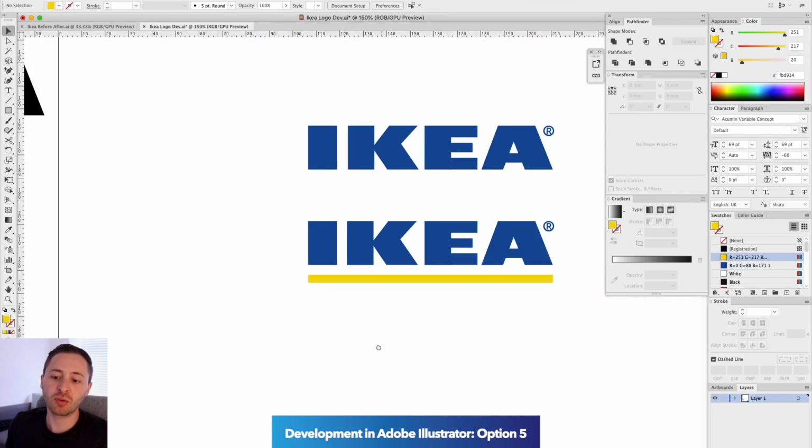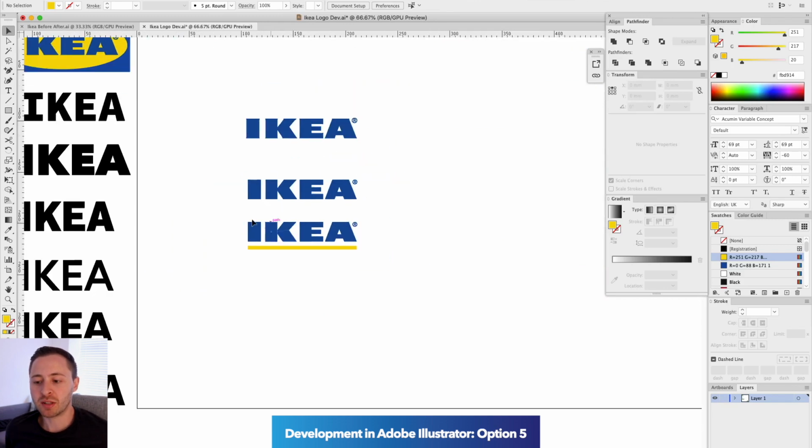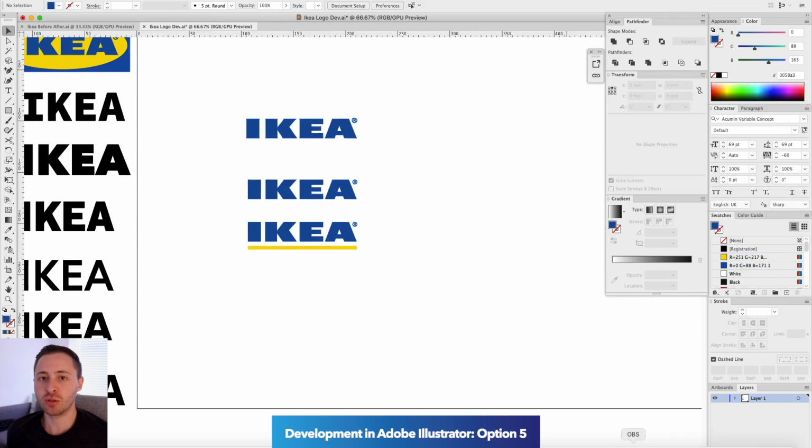Font check for option 5. I don't actually know what this one is because I just drew over their old logo, but when I check Google, it says that their current logo font is called IKEA Sans, which is likened to a serifed Futura.